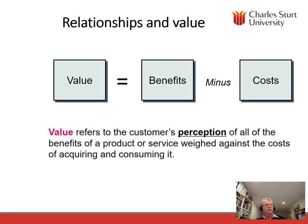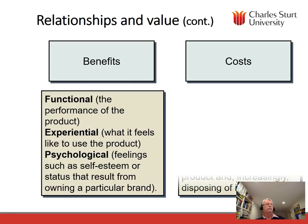Now, each customer's definition of value will be different. When you accumulate individual customers, you can reach perhaps a market consensus, and maybe you might have a market performance index, which will accumulate the overall benefits, but it's still based on perception. It's not based on what actually occurs. It's based on a customer's perception. And this is an important distinction that we need to remember.